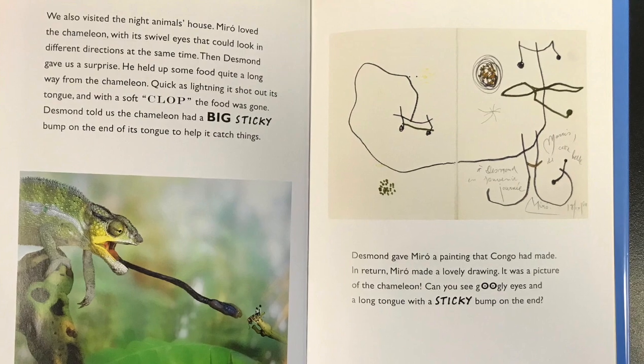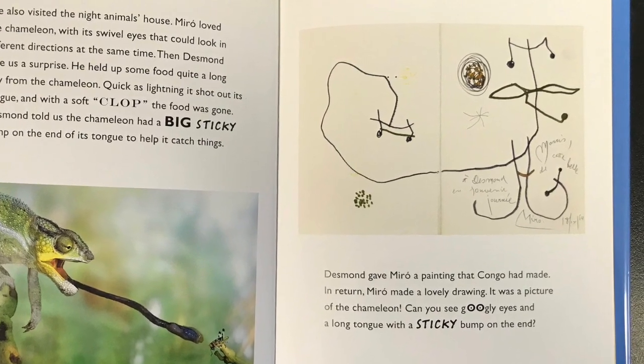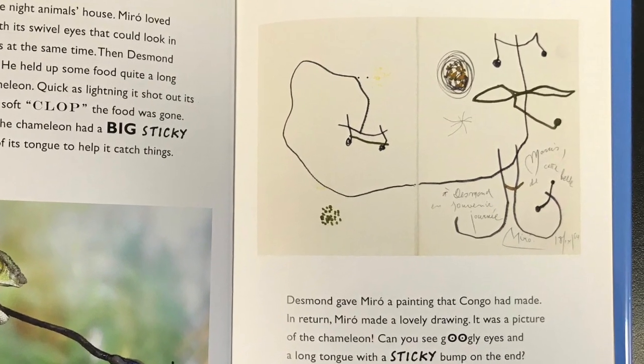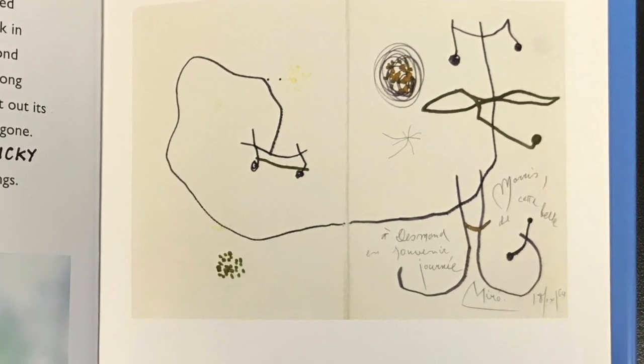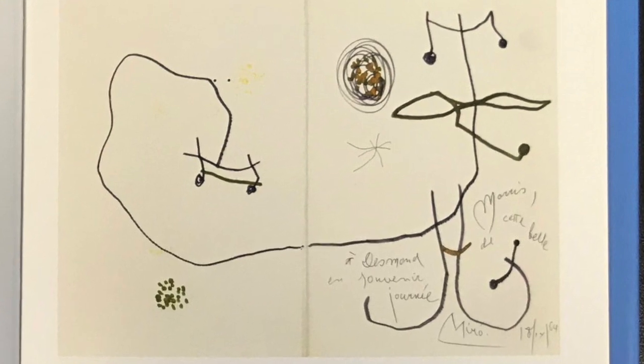Desmond gave Miro a painting that Congo had made. In return, Miro made a lovely drawing. It was a picture of the chameleon. Can you see googly eyes and a long tongue with a sticky bump on the end?